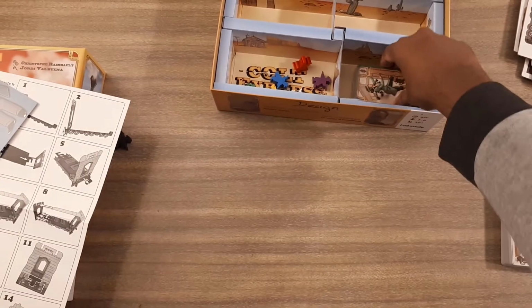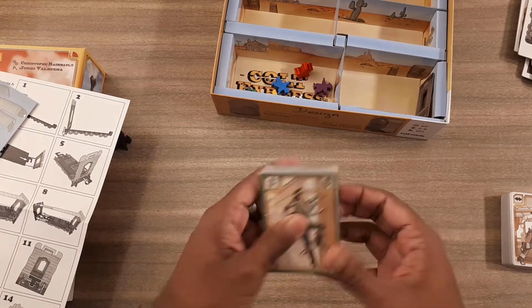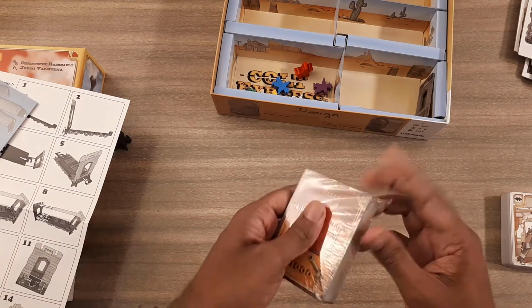And then you have the rest of the characters, Belle and Shane Chen.